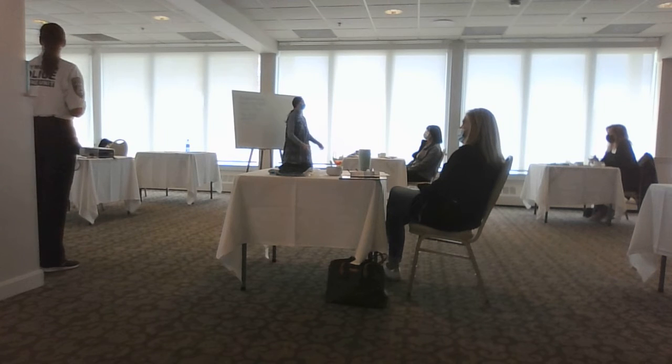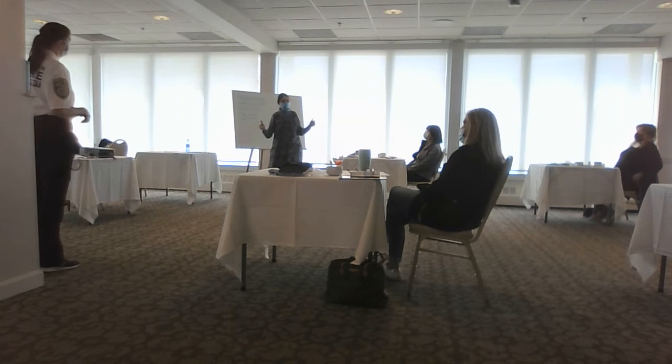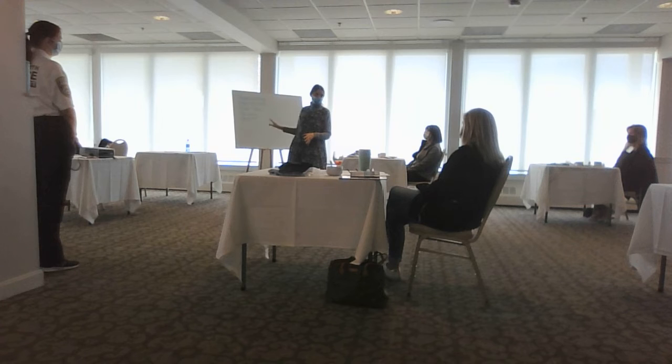How to prevent a collision. There's something called the seaman's eye. The seaman's eye is being aware, situation aware, not only of what's happening on the boat, but around you.